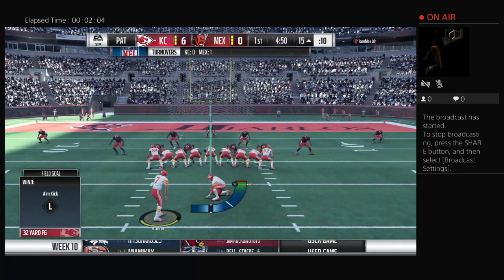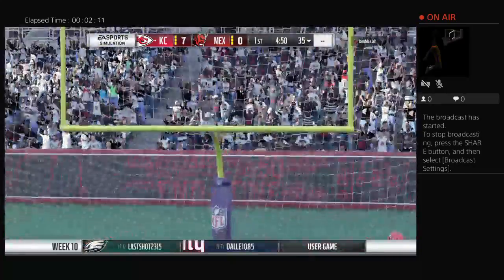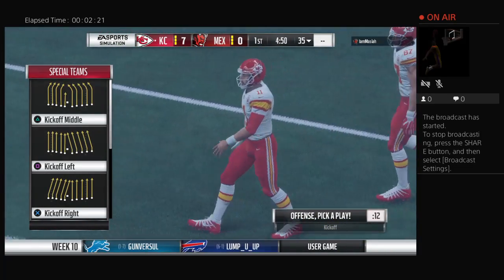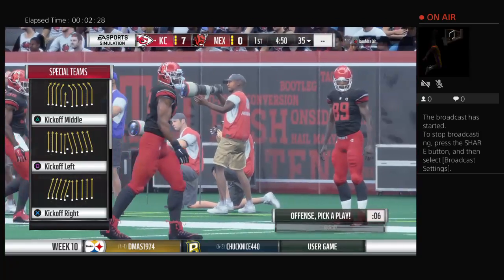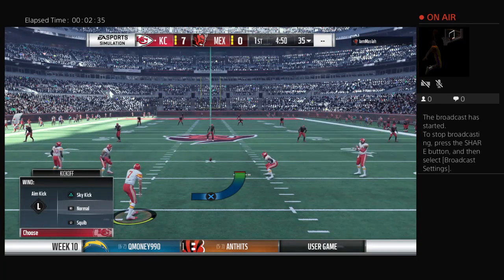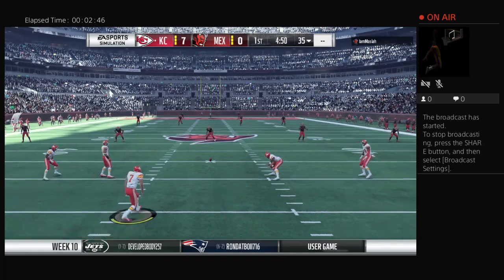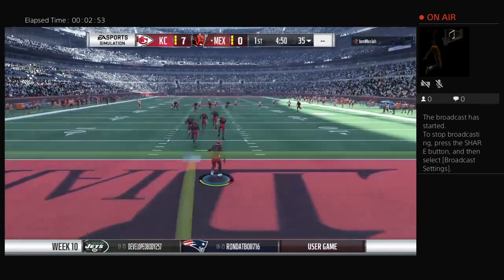Harrison Butker is on for the extra point. And his kick is good to make it 7-0 KC. So they'll get another shot on offense following that pick six. And now the kick is away. That'll be taken in the end zone.